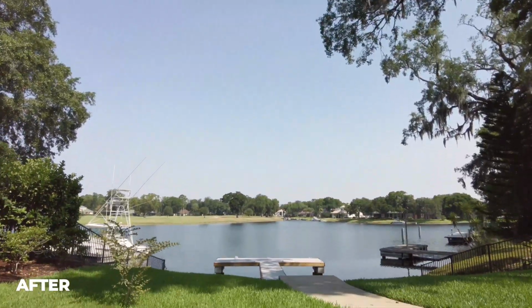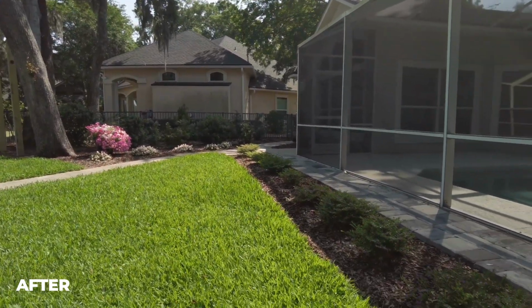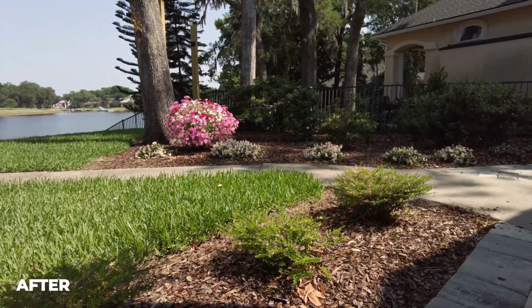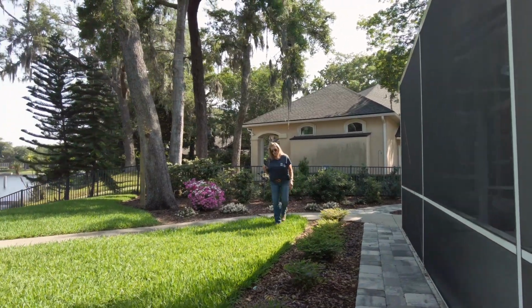These folks have a really nice view out the back. We didn't want to block any of that view here in Queens Harbor. So we took this Mexican heather, transplanted it from the front to back here, so it's a really nice border plant. It's doing well back here, so it gives them a little touch of color without blocking their beautiful view.